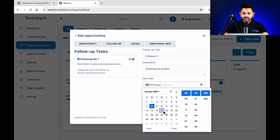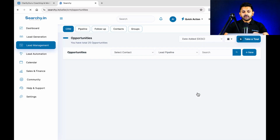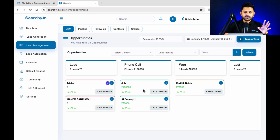I'm just going to add another date next week, and I can put a time here and click on add. The moment I add another follow-up to the same opportunity, that particular opportunity is going to come into follow-up number 2 here. Again, it's created. So when is the due date? It's whatever I set. Now, you can create n number of follow-ups for one opportunity.